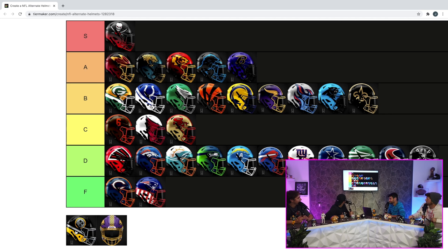This is the one where that little stripe works, and it looks like a steel piece. It does. This is an S to me, dude. That works. I like it. I give it an A. There's something about it, I just can't give it an S.